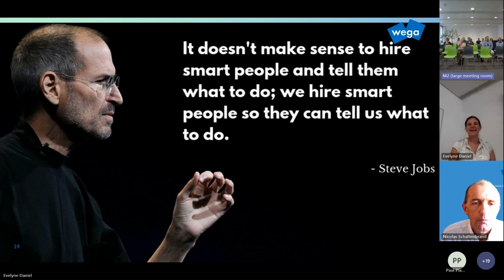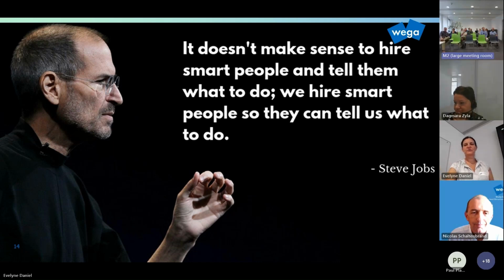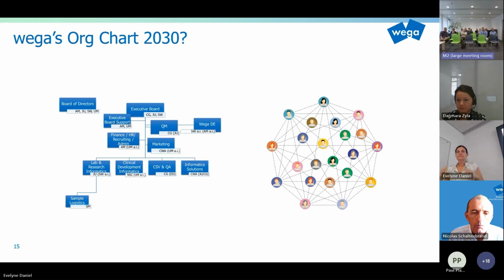You probably know this sentence that is really a motivation that drives us to enable as much as possible usage of the collective intelligence. We have a lot of smart people, so we want to be able to develop the company with the best of the ideas of everyone. So the decision was made really consciously, not to continue developing the hierarchical structure, but to go for a flat hierarchy and a network organization to enable this use of the collective intelligence.